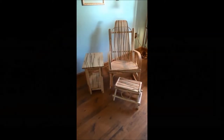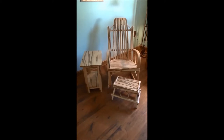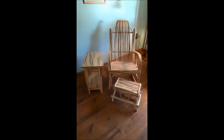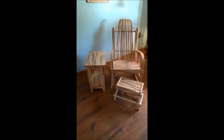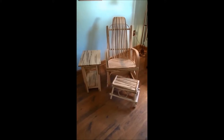This is AmishVillage.net's Wormy Maple rocking chair, table, and footstool set. With it comes a bentwood rocker that's formed to fit your seat and your back, a solid top Wormy Maple table, and the footstool to match.